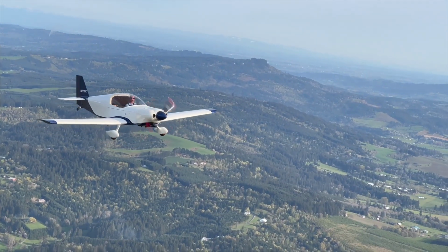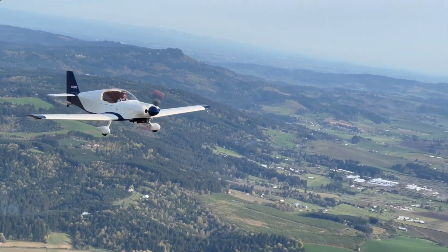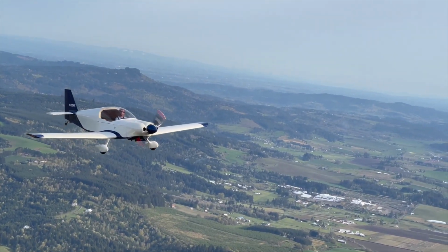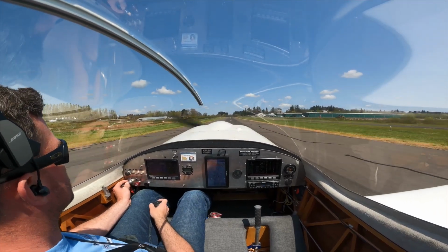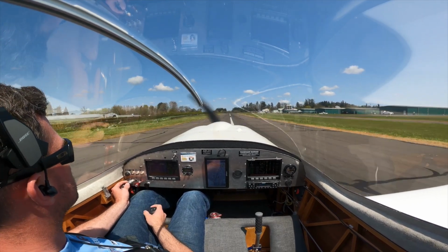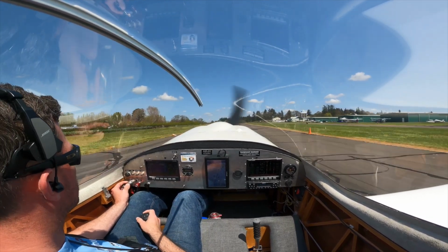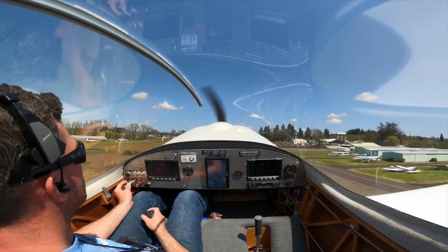I'd say cross country planning, I plan cruise about 170 miles an hour with the wheel pants on, 5 to 6 gallons an hour, conservative 6. Stall speed is 62 miles an hour indicated, which works out to about 57. My stuff reads about 5 fast. Very docile stall, kind of almost like a Cessna. It's going to tell you if you're in that position. You shouldn't be, you already know.